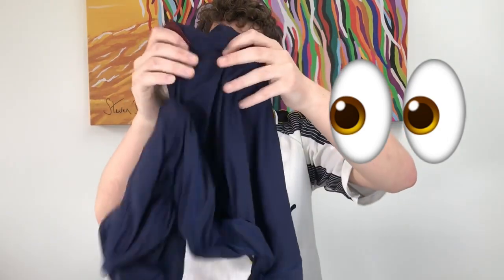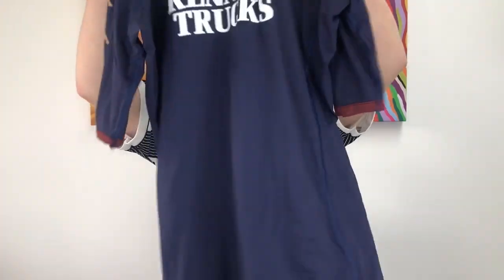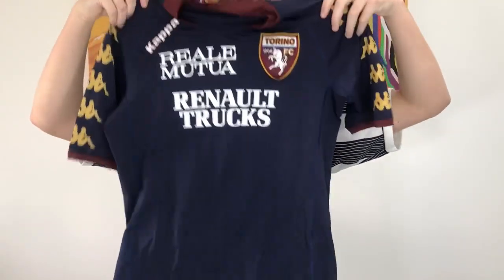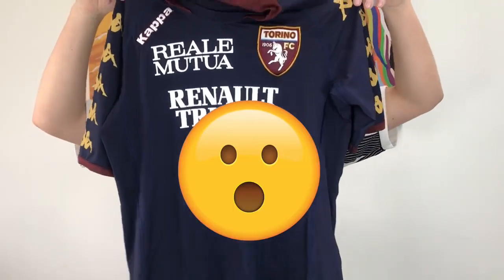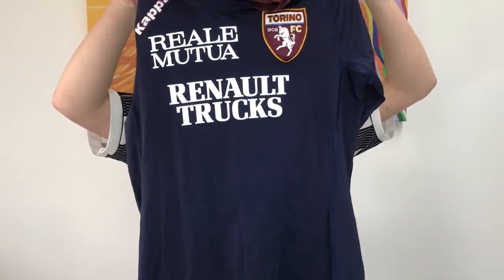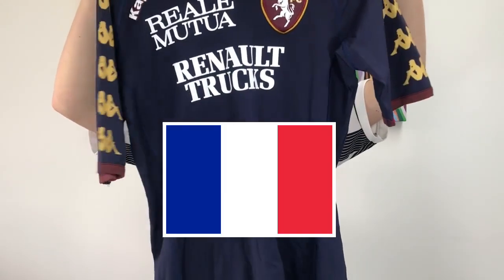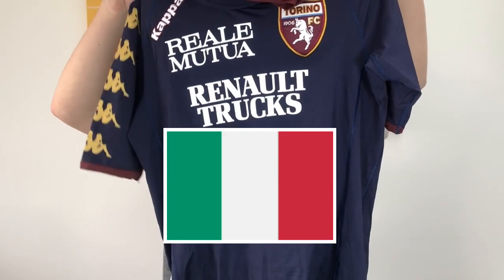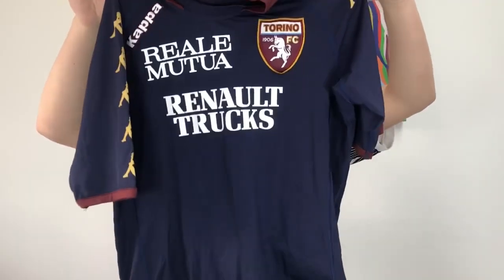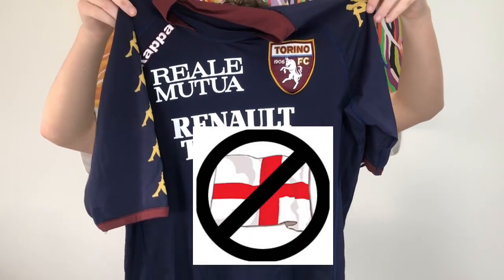Okay, so I'm trying to find the badge. That's the badge. So that's the front. Okay, that way around. So I'm gonna open my eyes in 3, 2, 1. Okay, it's blue, Kappa. It's probably French, Italian, or Spanish, because it can't be English, because the box said that there would be no English shirts in the box.